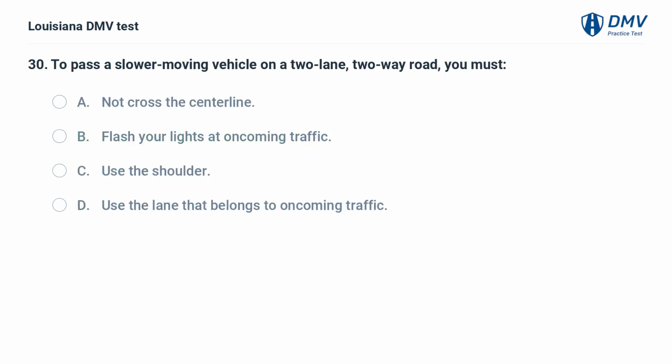To pass a slower moving vehicle on a two-lane, two-way road, you must A. Not cross the center line. B. Flash your lights at oncoming traffic. C. Use the shoulder. D. Use the lane that belongs to oncoming traffic.